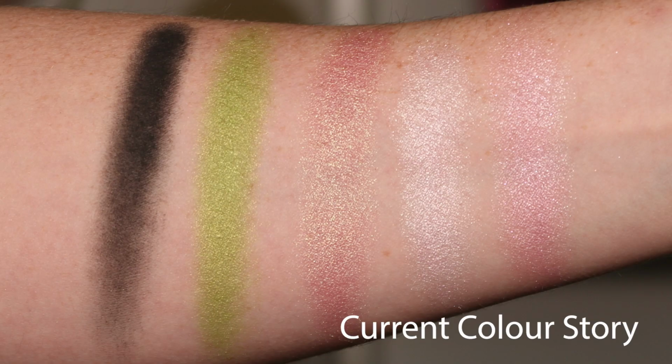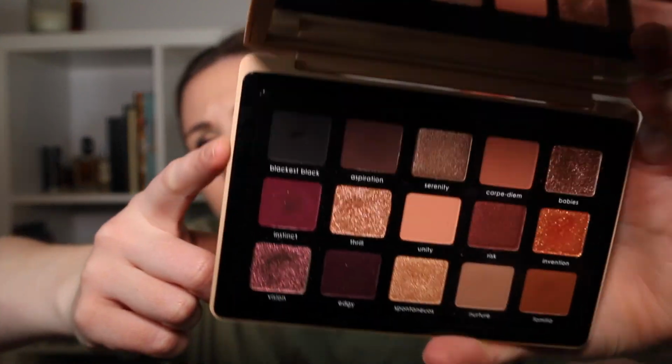So with all that being said, let me update you, starting with the first shadow, and that's the one that I need to give you the update on. For that one, I chose prompt number 1, which is a black shadow. To match that one, I grabbed out my Natasha Denona My Dream palette. I'm currently working on this one up in the corner here, which is Blackest Black.